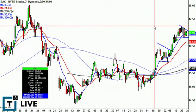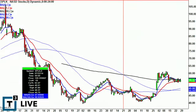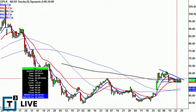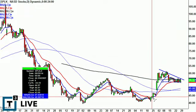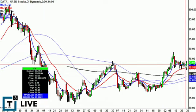What else were people talking about? SPLK. Tight, right? Maybe put this on the radar for tomorrow. All the moving averages are converging. Didn't give much back of this igniting bar, so see what the story is there. What's Data doing? Also engulfed, looks decent.